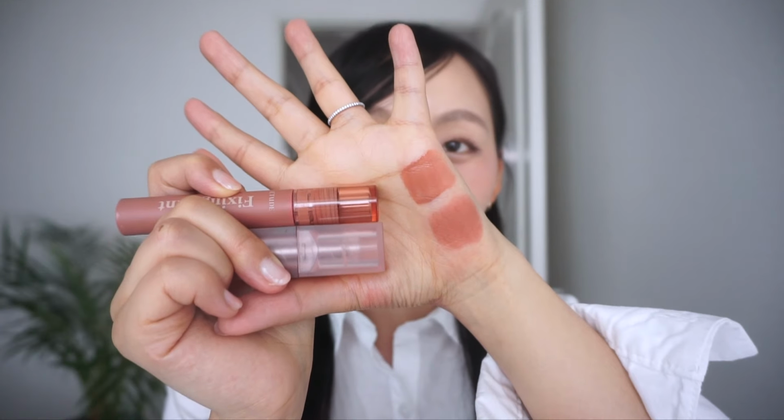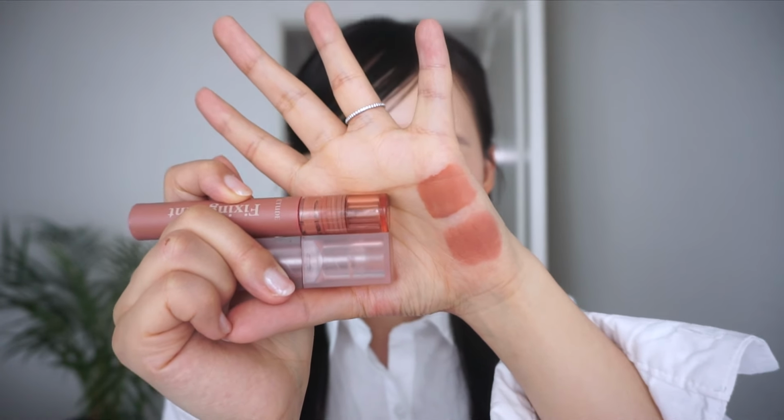A little sneak peek for everyone who is waiting for a vanilla cream dupe video, but I believe this came out before vanilla cream, which is on top and ginger is on bottom. It can be a little bit drying, which is a little bit of a downside, so definitely do make sure that you prep your lips well beforehand. I think that's probably the only downside of this.